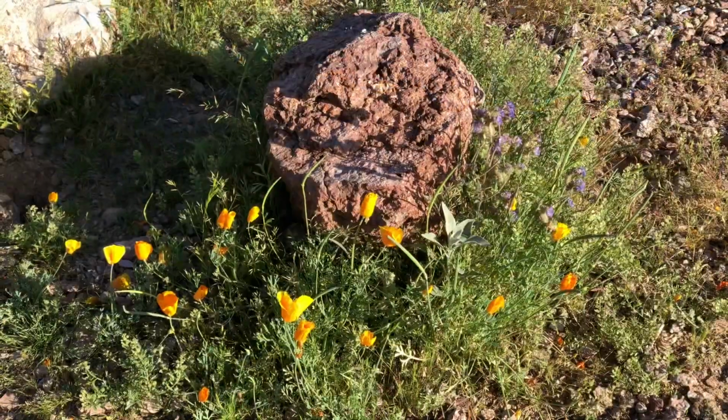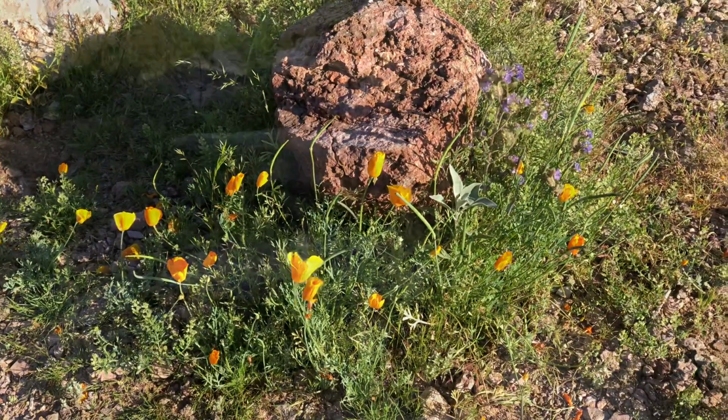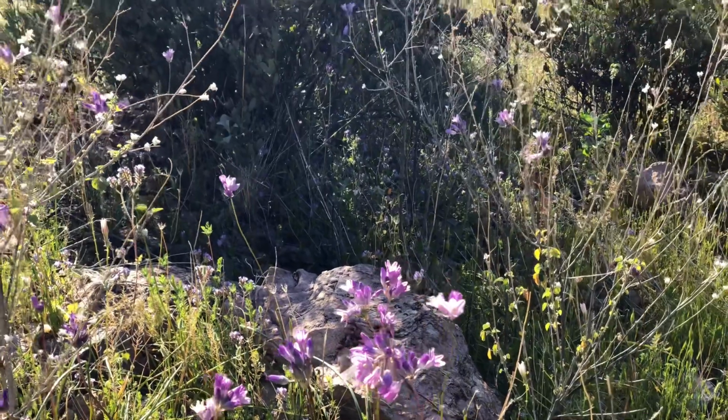So pretty. I love California poppies. I love these steps they made. These look like onions, but they don't smell like them. So, wonder what they are.